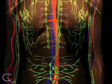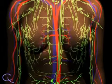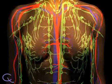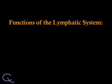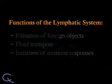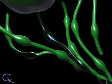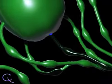Like small streams merging to form a river, small lymph ducts merge into increasingly larger lymph vessels that ultimately empty into the bloodstream. The lymphatic system serves many purposes, including the filtration of foreign objects like bacteria, fluid transport, and the initiation of the immune response. The lymphatic system is also where cancer cells can drain, collect, and gain access to other parts of the body.